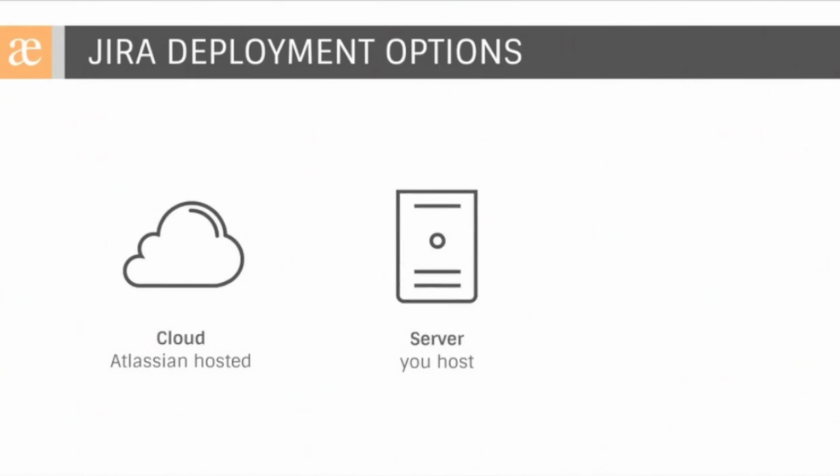Server is the second option. It allows companies to download and manage the application themselves. And this is great for companies where security policies are more easily managed behind a firewall, or where IT has sufficient resources to effectively manage JIRA upgrades and daily needs locally.